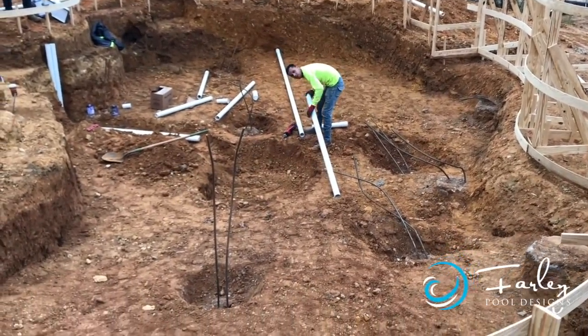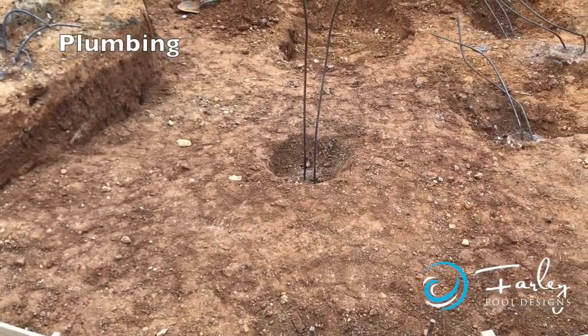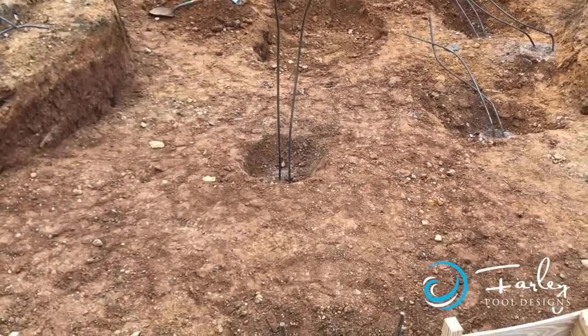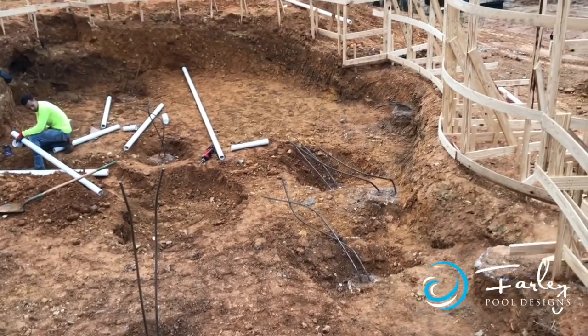Okay, we've got the pool dug now. We can see where the piers came out. So the top of the pier is going to be shot into the bottom of the pool. We do what's called a pier cap. We dig out and it's gunited around it.